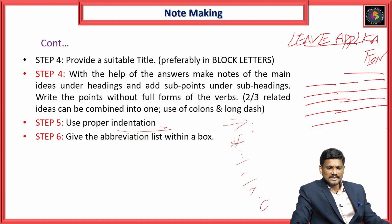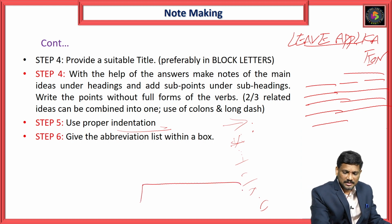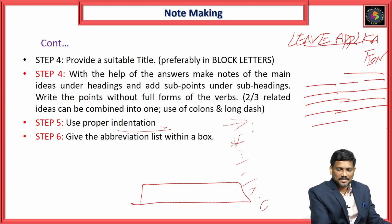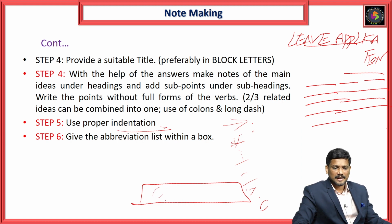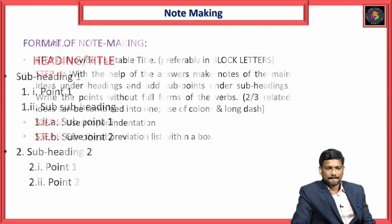And the 6th step: give the abbreviation list within a box. At the end of the note making, give a box with detailed information about your abbreviations, because some abbreviations people may know and some they may not know. So give a detailed note here. For example, EG means example. So write it here. These were the useful tips you need to follow before going to note making.